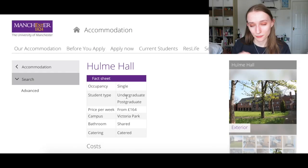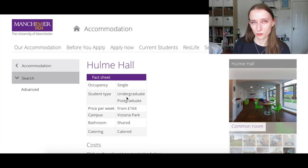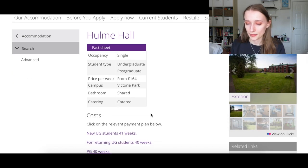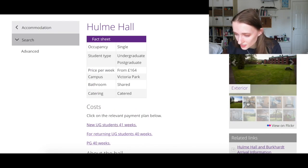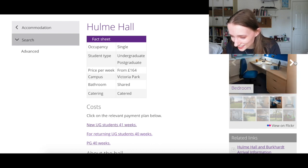Hey, and we're back up north again, now to Manchester. Manchester again I thought was quite affordable. The most expensive one I found was this one that was £164 a week, shared bathroom but catered. And they've got these tiny pictures on the side which isn't really helpful. Oh, they've taken one with the fisheye lens, I see.